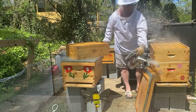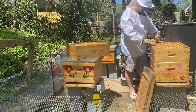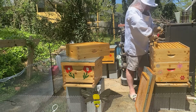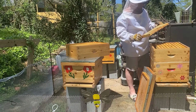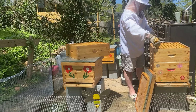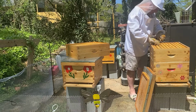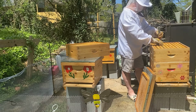So, I don't know whether they've swarmed and I missed it, because there are nowhere near the amount of bees that there was. I wonder if they swarmed while we were out of town and we just missed it. Nothing's capped over. We've started capping, but I think we missed a swarm. I really do.